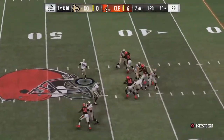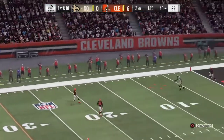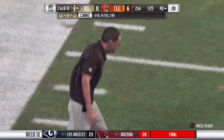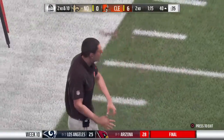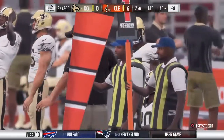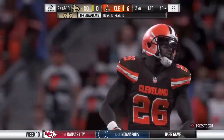Back to throw, Daniel. Now he'll let it go deep left side. So they took a shot on first down but couldn't connect. Tremendous field position there and a perfect time to do exactly what they did. Take a shot at the end zone. And they went for the big play, just unable to complete it.